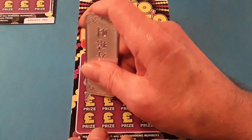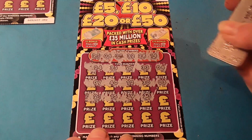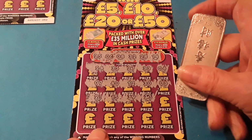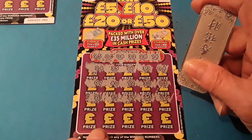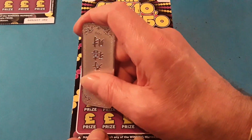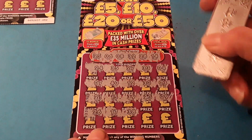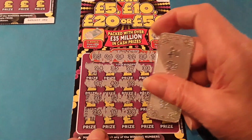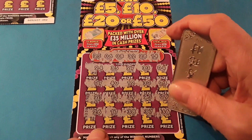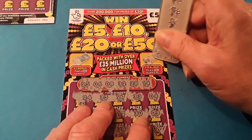21, 15, 39, and 23. 21, not there, no, 15, 39, 23, no. And we have number 9, and we get number 8 and number 6 we've got. Number 8 and number 6, and we get number 9. Last row. 26, 17, and 38. Nope. 37. Nope. And last one is 36. No. So, £10 here. 10 for a tenner.